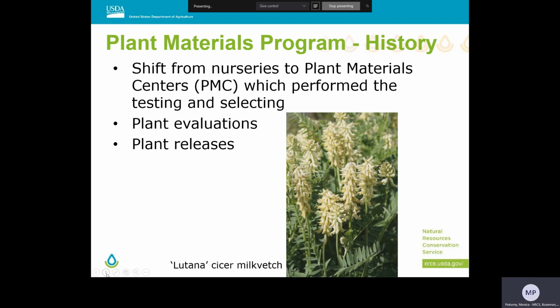In the early 1950s, there was a shift then from nurseries, which produced plants in large volumes, to plant material centers, or PMCs, which perform the task of testing and selecting plant species. The centers began studies on native and exotic plants to determine what their adaptations were and their characteristics. For example, they were looking at their growth habits, their soil binding properties, their drought tolerance, and also looking at how easy they were to propagate and their potential usefulness for soil and water conservation.